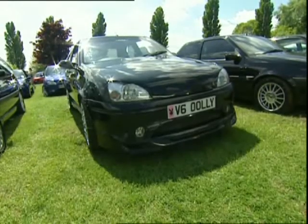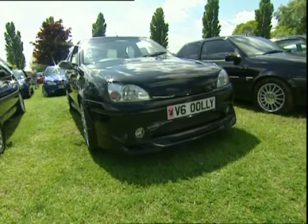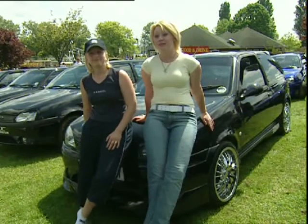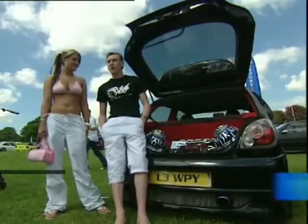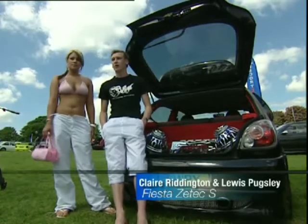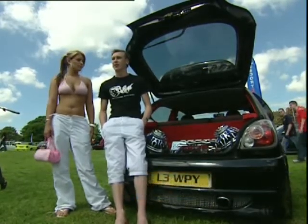The engine's next. I want to get a Puma engine put in it. Well, I had the Mark 4 before, and I modded all that up. I just thought, no, I need something a bit quicker, so I just went for the 1.6. Originally, what appealed to me about the Zetec S is that it's quite a nippy little car, and its insurance group's quite low as well. Standard, they look really nice anyway, so that attracts you.